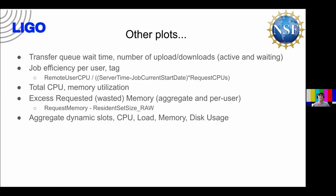We can look at the amount of excess requested memory, or what I like to call wasted memory. And this is when a user requests to use, say, 8 gigabytes of memory, but they only end up using 2. That's 6 gigabytes that was reserved for them, but never actually got used. So we call that wasted memory. If this happens too much, we can contact the user and say, hey, you might want to tune down your memory usage. However, in a lot of cases, they just don't know a priori how much memory their job is going to need because it may vary across their collection of jobs. And then we can look at the aggregate dynamic slots that we have, CPU load, memory, disk usage across the entire cluster.